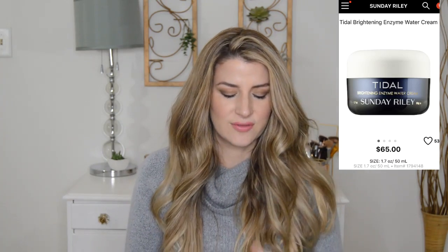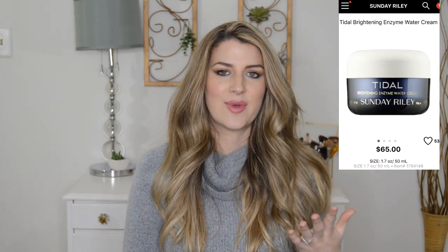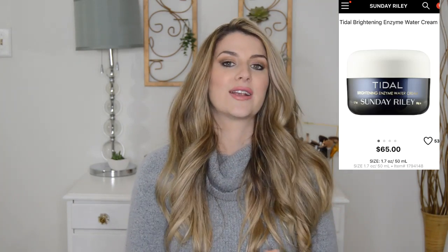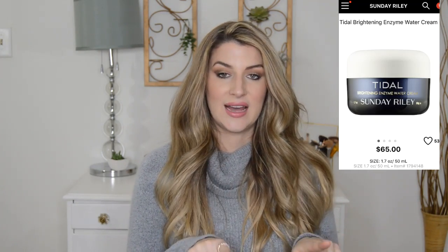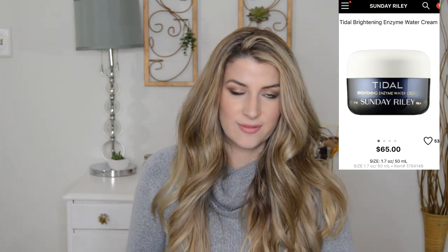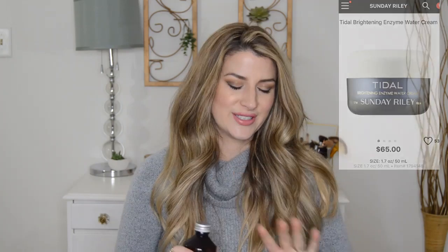But yeah, I tend to like more of just a thicker, richer cream, but if you have oily skin, I think you would really like that. And if you're looking for a moisturizer that also brightens as well, I think that's a great one because it felt like it was doing the job. So I don't know about long-term effects, but it felt like it was doing something. So I did appreciate that.